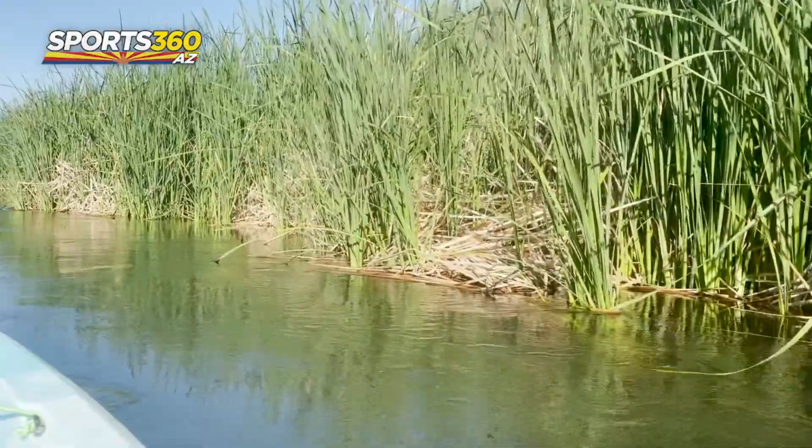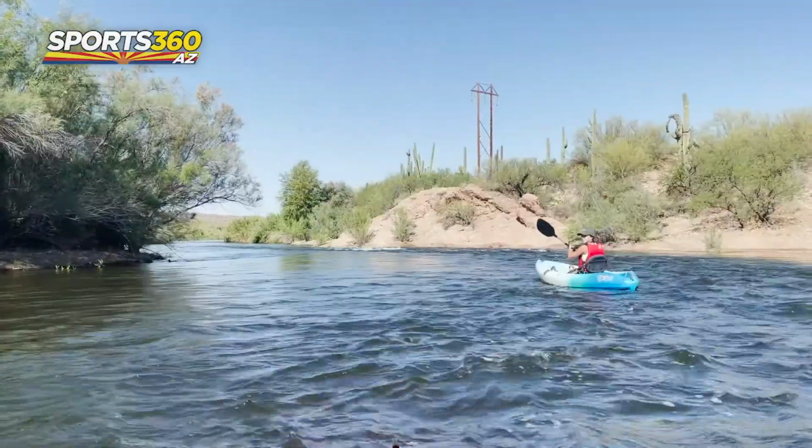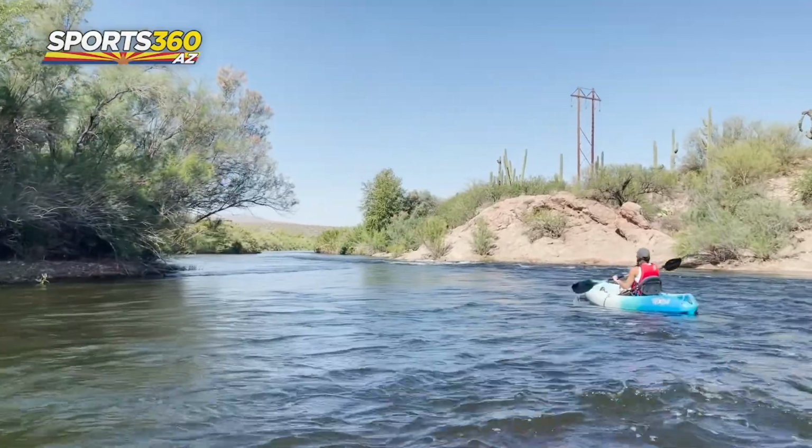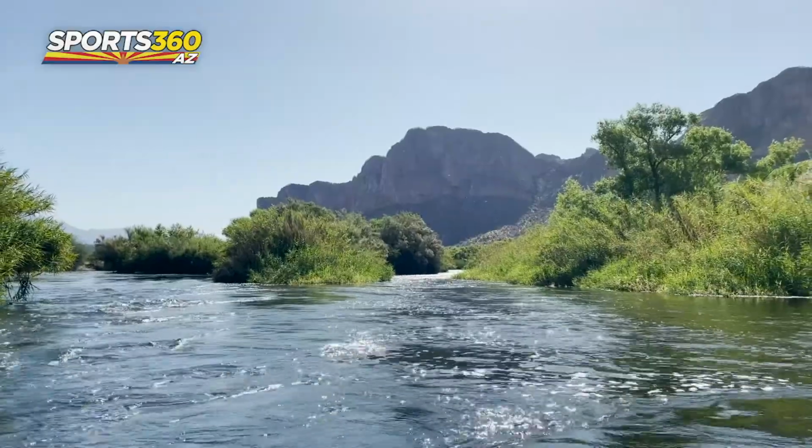This river is so peaceful and quiet. The only sound is coming from us and our kayaks. At this point, we saw several beautiful birds and we even saw a river otter, but sadly, he was too quick to catch on camera. Some of these animals will be hard to miss though. You'll see what I mean later.